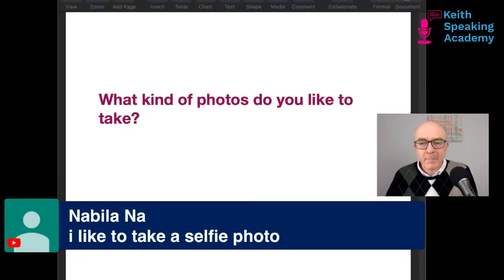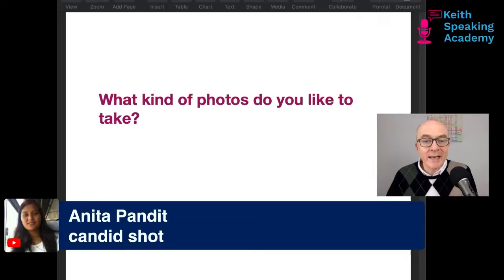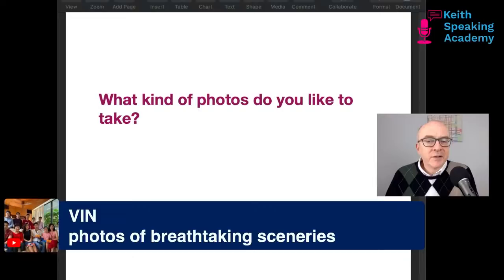I think that's better, but you could use a. Right, Deep, I love taking photos of wildlife, right? Fantastic, great, wildlife. Nice. Candid shots. Yeah. Okay. Quite a few people have talked about candid shots. I'll just help you there, Juanita, with your S. Right. Nature, breathtaking sceneries. Now, sceneries is an unusual one. I'm going to put it in the singular because it's not normally countable. There are times, and people do use it countable, but I think it shouldn't be countable. So breathtaking photos of scenery, right?